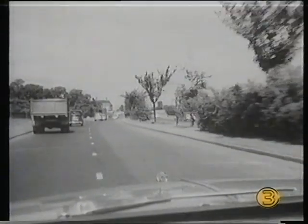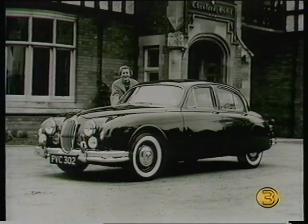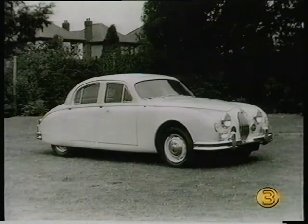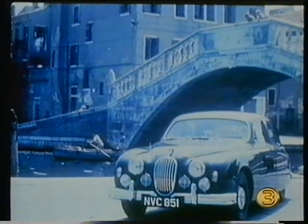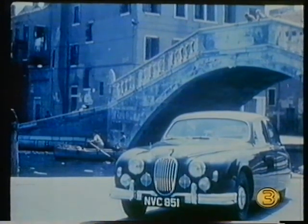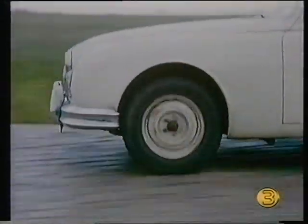Perhaps one of Jaguar's greatest successes was the compact car, which first appeared at the 1955 Earls Court Motor Show. It had a 2.4-litre six-cylinder engine, which had been used in the XK series, but with a shortened stroke which produced 116 horsepower. Suspension was of a coil and wishbone arrangement, and the chassis and body were of unitary construction.